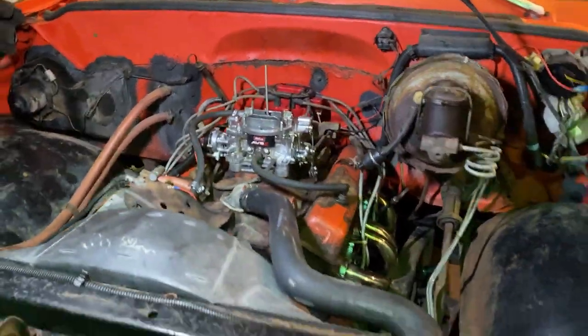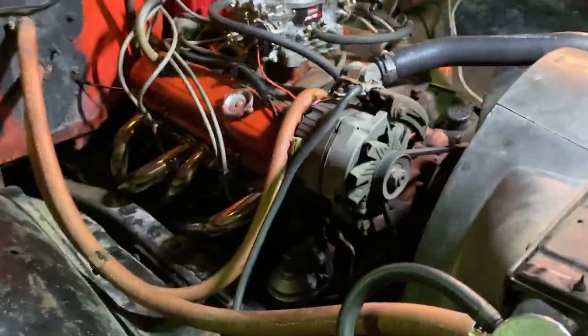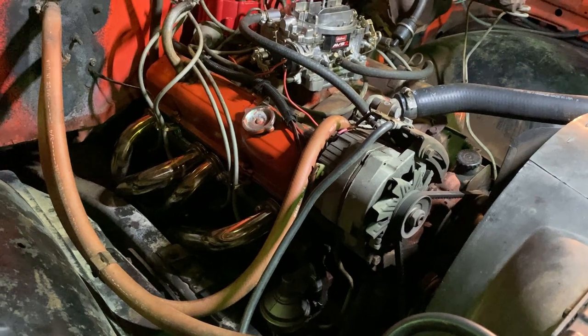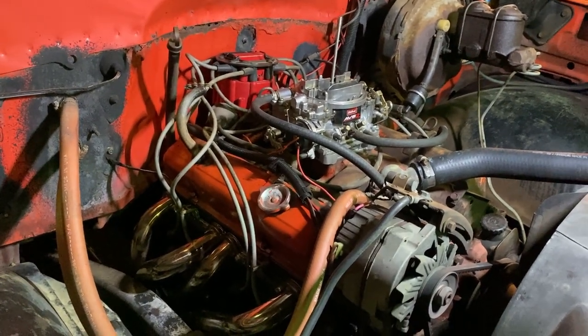It seems like it wouldn't be that part of the distributor since I replaced everything. But don't mind the sound here. We had a similar issue with another truck a while ago. Actually, last summer to be exact. And same thing. New plugs, new wires, new cap, new rotor, and nothing. Under load, it still ran like crap.